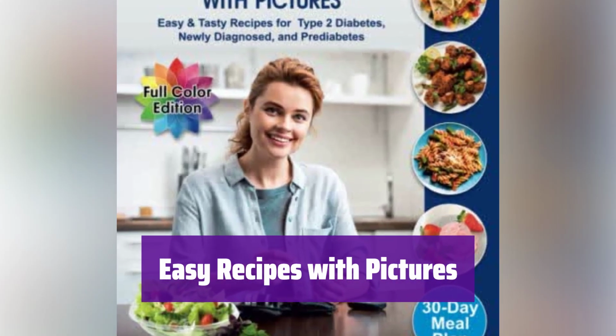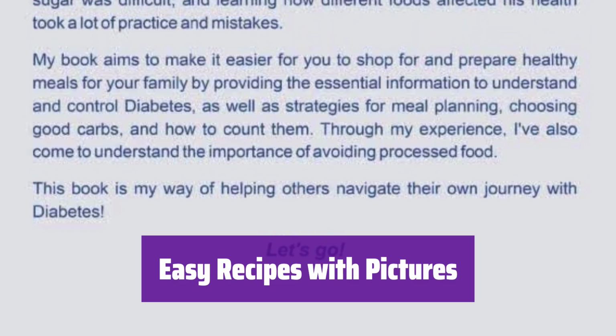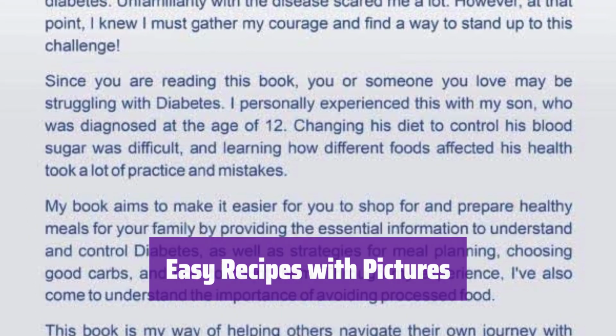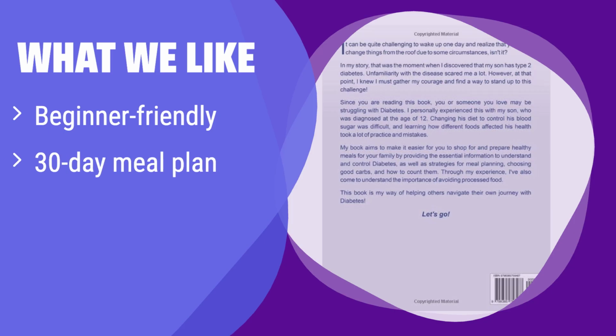The recipes are easy to follow with pictures. It makes cooking simple and enjoyable. You will find the instructions are clear and the images are helpful. What we like. This cookbook is ideal for beginners, providing easy-to-follow recipes and a 30-day meal plan. It includes pictures to guide you through the cooking process. If you are newly diagnosed or prefer visual aids, it's a fantastic option.